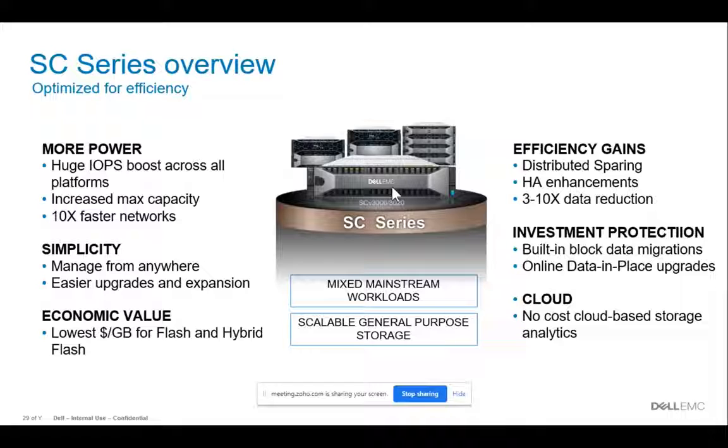Investment protection, looking at built-in block data migration. So this is purely, like I said, a block storage solution provided to deliver block services. Online data in-place upgrades. When customers wish to upgrade by changing the controller to a different level, most of them can be done online, which is investment protection for most customers, because in case they want to achieve better performance by changing the controller, this can be easily done.